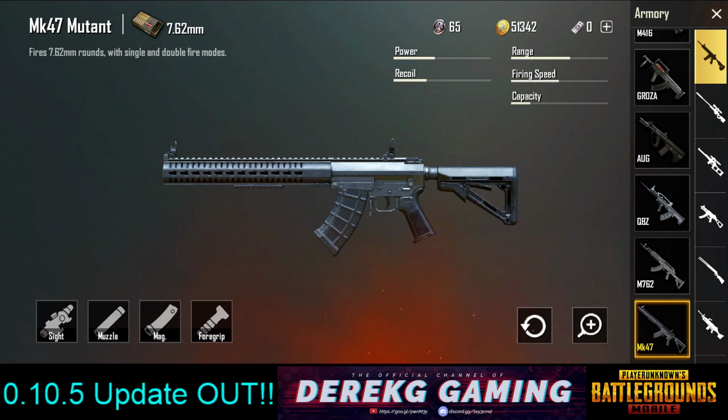It should work very well for clearing rooms, as well as other situations where you want a little more control than something like the M762, which does insane DPS, or the Groza for that matter, which does insane DPS up close, but is very, very difficult to manage the recoil of. So this is the MK47. We'll put some gameplay footage in there fairly soon.